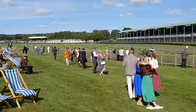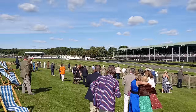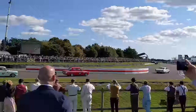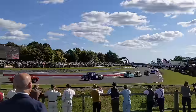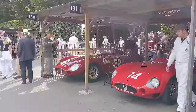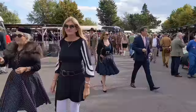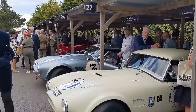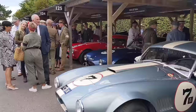There comes St. Mary's. There's Romain Dumas and his big Ford Galaxy. This paddock is full of people. Wow. I just love seeing everybody all dressed up though. There's nothing like this in the United States. So I'm coming across the Cobras here for various races. Wow. A lot of these are for the RAC Tourist Trophy celebration. Oh, there's a lot of Cobras here this year.